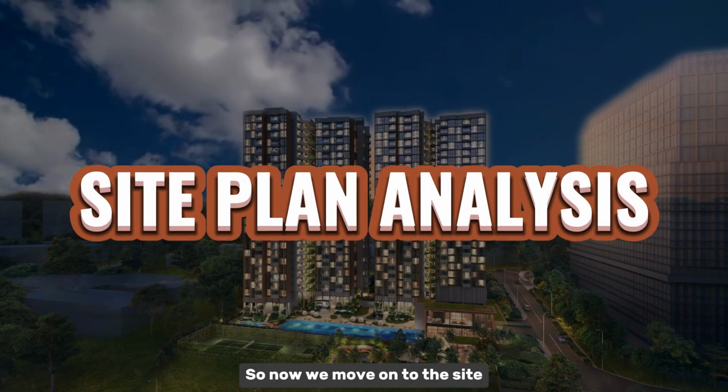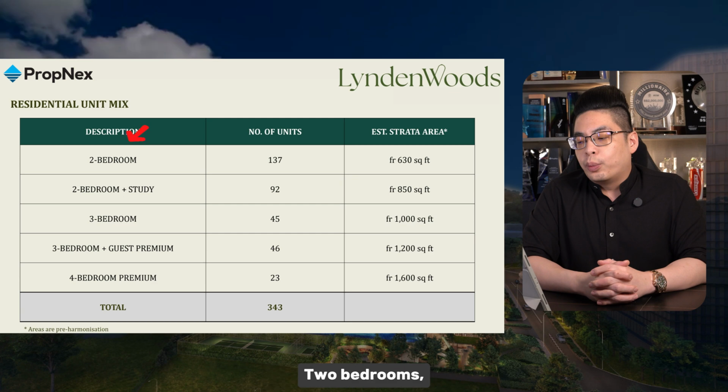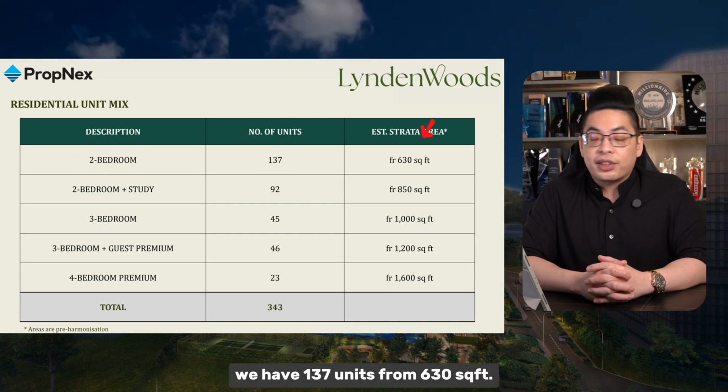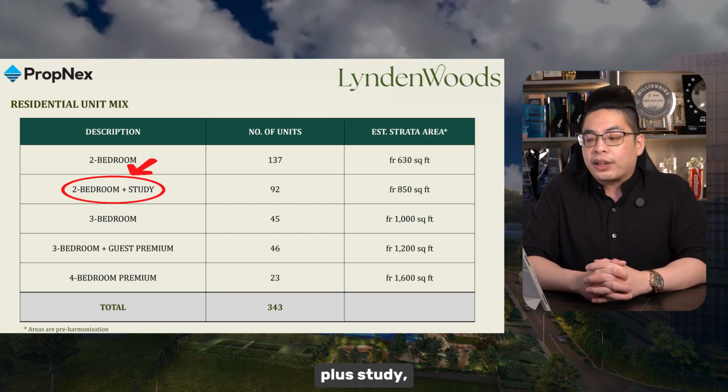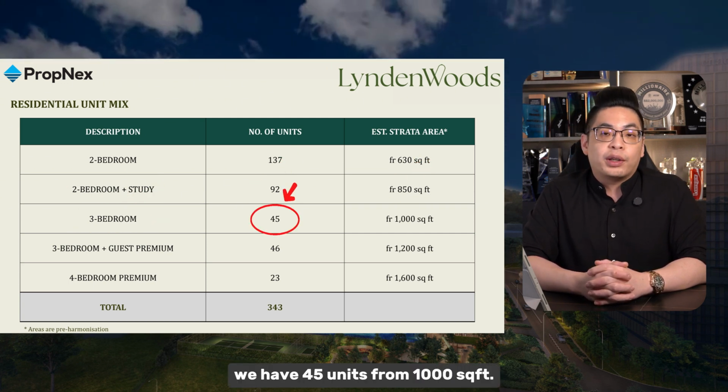So now we move on to the site plan and floor plan analysis. So the residential unit mix of LyndenWoods is actually the following. 2 bedrooms, we have 137 units from 630 square feet. 2 bedroom plus study, we have 92 units from 850 square feet. 3 bedroom, we have 45 units.